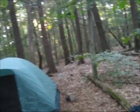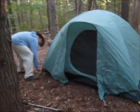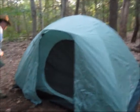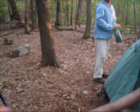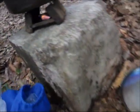Well, we made it to Wawayanda campsite. The sun is getting ready to set. We're trying to set up. I realized I forgot spoons at home, so I'm going to have to use these sticks as chopsticks. Trying to cook the meal.